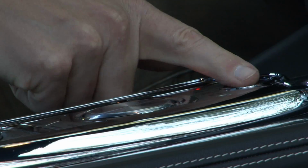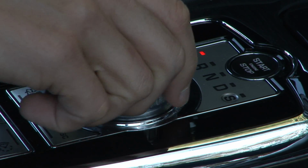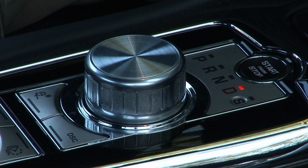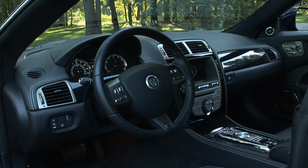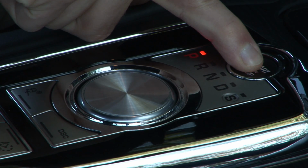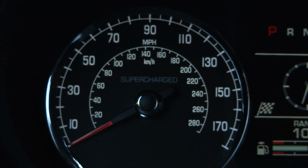Speaking of the transmission, the old J-gate shifter has been replaced by the rotary shifter from the XF sedan. It's a 6-speed unit specific to the R model with a sport mode and paddle shifters. The pop-up show is a gimmick I quite like. Gas mileage is rated at 15 mpg city and 22 highway.